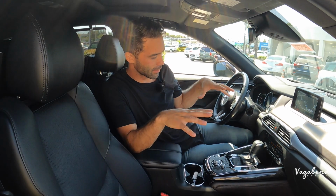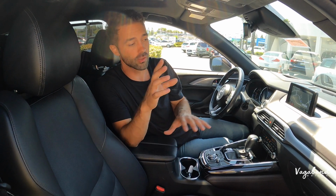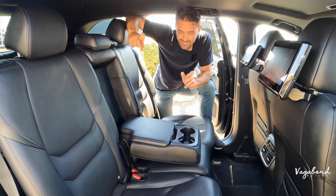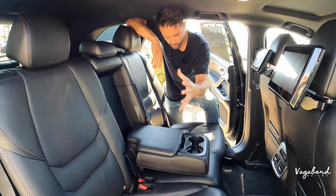Now that we're done with the first row seating, showing you guys a quick look, let's go ahead and show you guys, sorry, this was first row seating, second and third row seating, quick look. Let's do it. So second row in the CX-9, armrest, 60% and a 40%. This is what it kind of looks like.